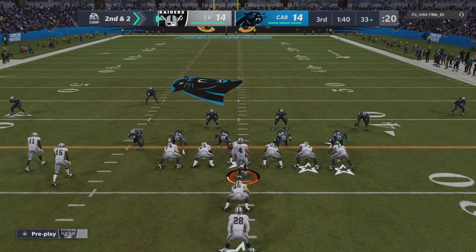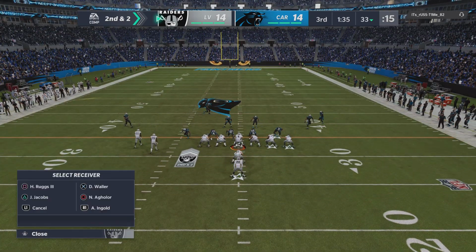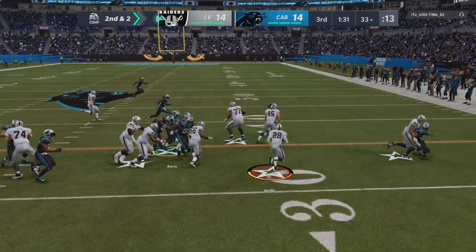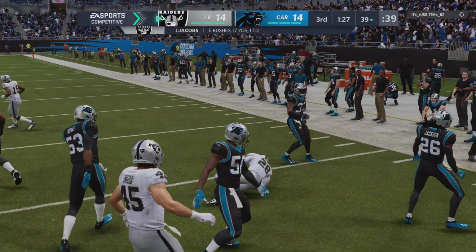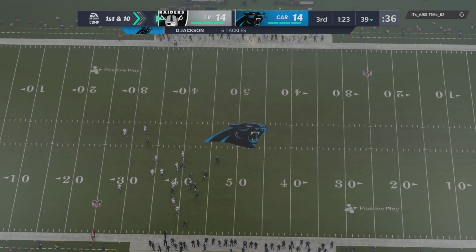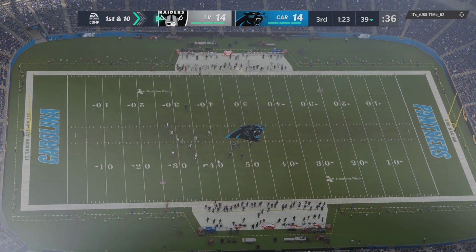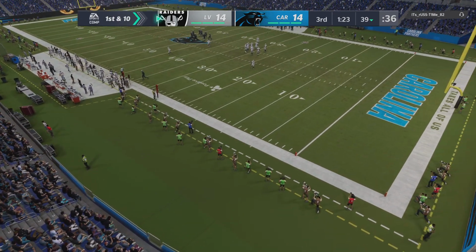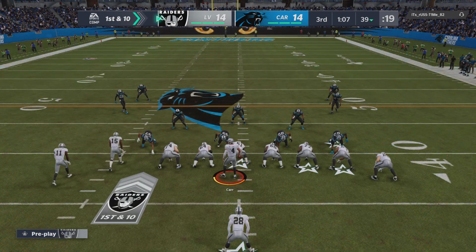Here's a 2nd and 2 now from the 33. Jacobs now. And he'll get it out near the 40 to the 39. 6 yards the pickup, and that's a 1st down. But we always talk about good down and distance, allowing offenses to expand their playbook. Well, 2nd and 2, that means your playbook's wide open. You can run just about anything. But a lot of times, the play caller just looks down at his sheet, sees the short yardage runs, and goes to one of those.